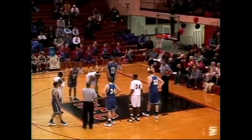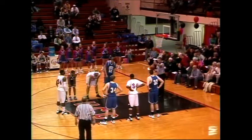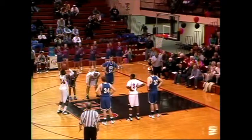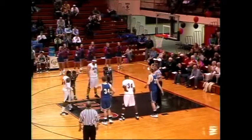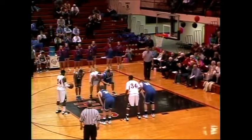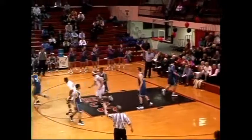Foul will be called on Jacoby Bledsoe, his first. 6th against the Royals. And that's a big foul because the Broncos now will be in the 1-1 and will shoot free throws for the remainder of the half. Roddy's free throw is good. First point for Roddy, 17-13, Broncos trailing. Richardson's second free throw is also made.